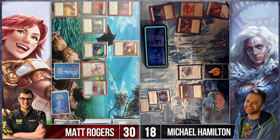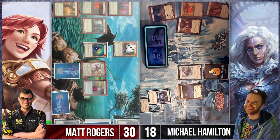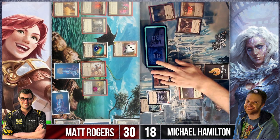Virtually ends his turn and puts a Brothers in Arms in front to block. Pretty efficient blocking. And he's still able to arsenal a card. That is pretty nice defense here from Michael Hamilton. He does go down to 18, but he stopped Rogers in his tracks in a big way there.